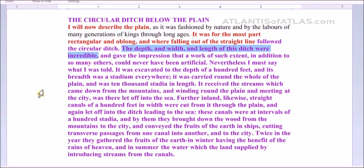Then we have a few things mentioned that we need to separate out. First of all, the depth, width, and length of this ditch were incredible. And as we know, 10,000 stadia was already mentioned. But then we also have mentioned it was excavated to the depth of 100 feet and its breadth was a stadium everywhere. So it sounds like we have two things being referred to here. Number one, a ditch that is humongous. Then we have what appears to be a river going around this giant ditch. It says it was excavated to the depth of 100 feet and its breadth was a stadium everywhere. So a stadium breadth would be the width of what sounds like a river.